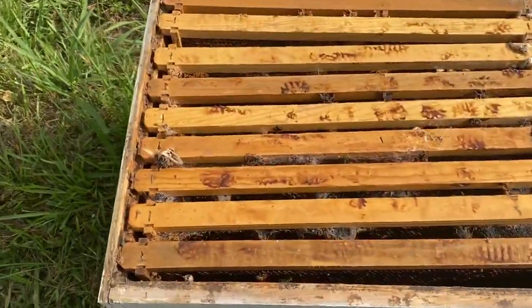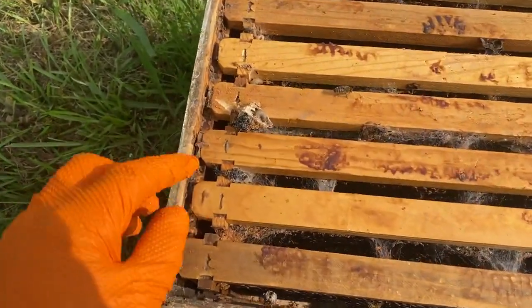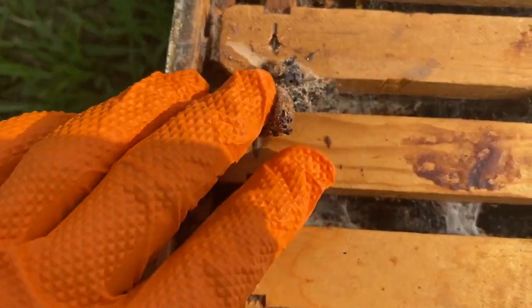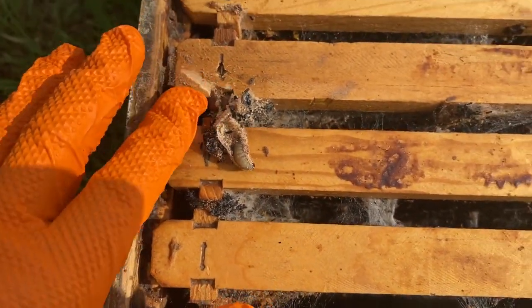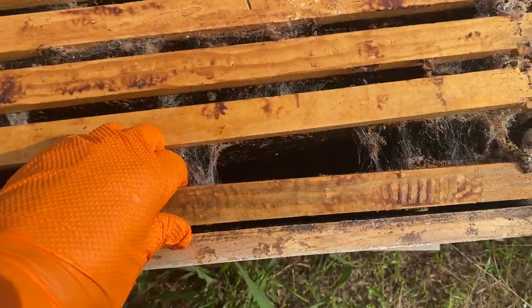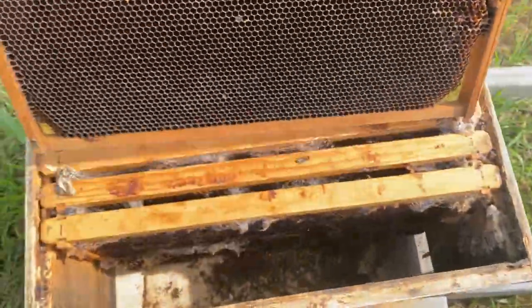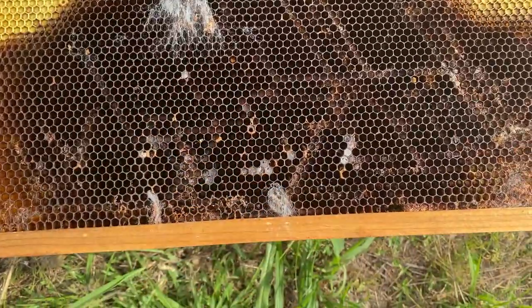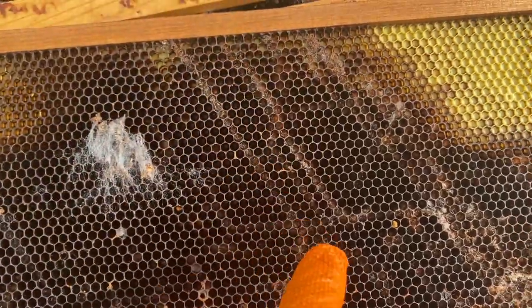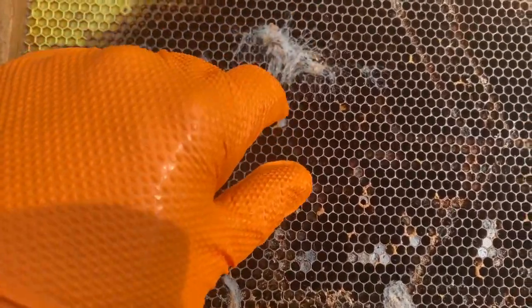Wanted to show you guys what happens whenever you leave some of your frames out unprotected. You can see the wax moths have come into this deep. I just had the deep sitting out here with a top on it because I intended to come back and use it. And the wax moths have really done some damage to it. You see the lines in here? That's another clear indication of wax moth damage. Here's another larva here.